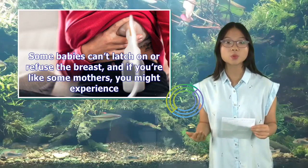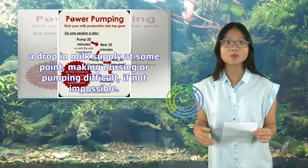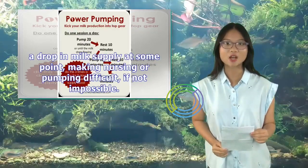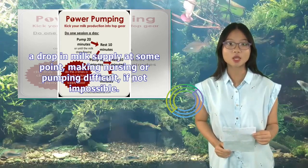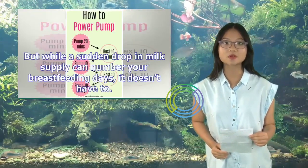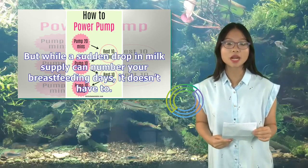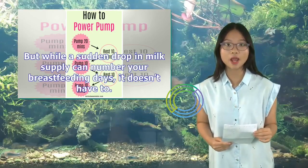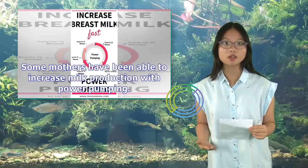Some babies can't latch on or refuse the breast, and if you're like some others, you might experience a drop in milk supply at some point, making nursing or pumping difficult, if not impossible. But while a sudden drop in milk supply can number your breastfeeding days, it doesn't have to. Some mothers have been able to increase milk production with power pumping.